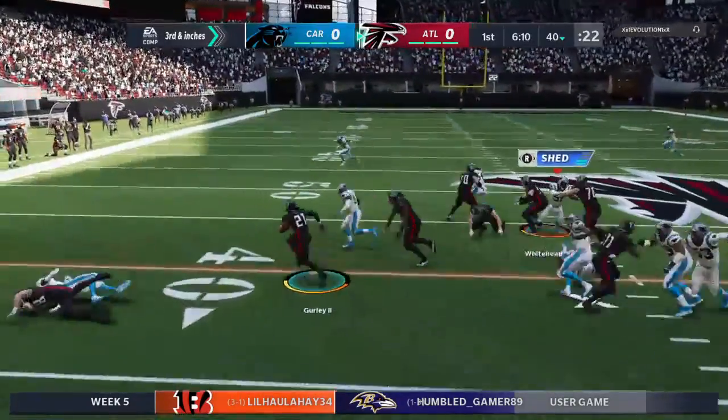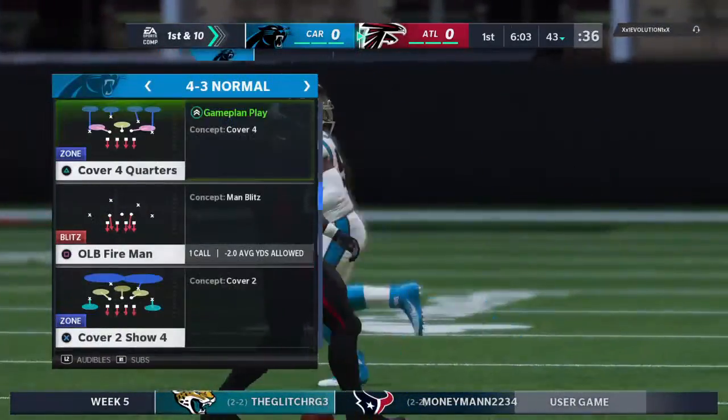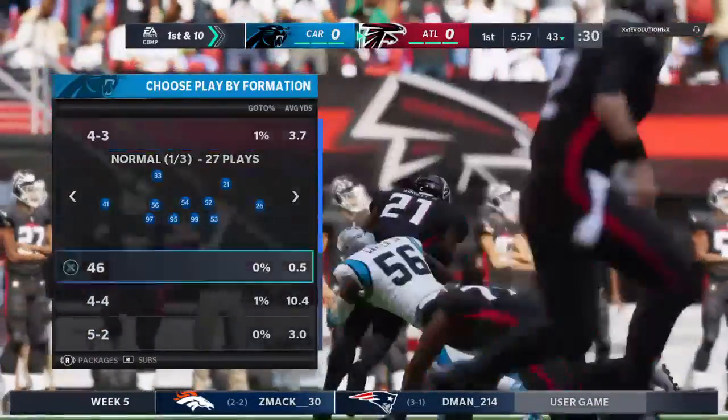They'll try and pick up the first with Gurley. And he's taken down at the 43, but not before picking up the first. A third down gain of 3 yards, and that'll be enough. Defense had a chance to get off the field here in the opening drive, couldn't do it.